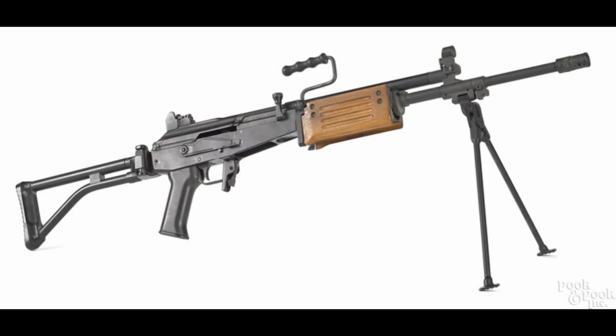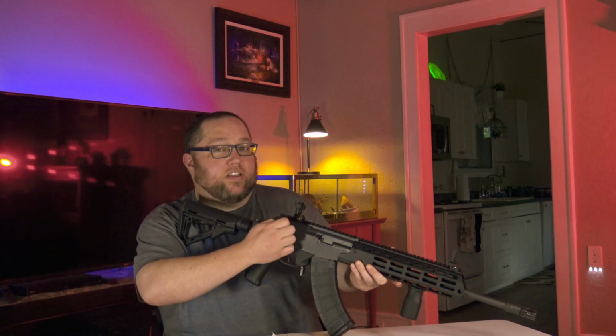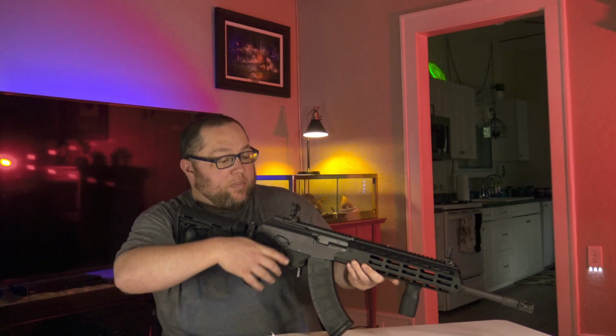The original Galil that was developed back in the 60s is basically a love child between a Russian AK-47 and a Valmet RK-62 rifle. Now, I don't have an original Galil that was made back in the 60s. Fortunately, it's like a bucket list item for me. I'd love to get my hands on one. But on that gun, the charging handle's on the right-hand side, more like a traditional AK. You could cock it back right-handed, or you could reach over with your left hand and rack it back that way.